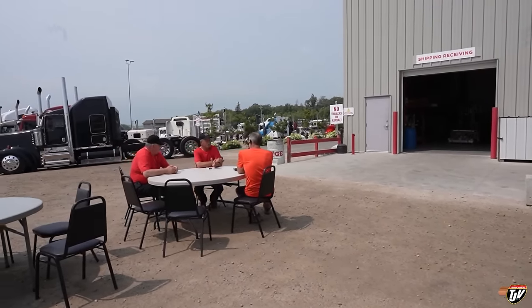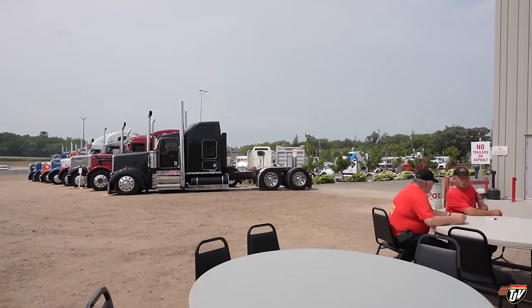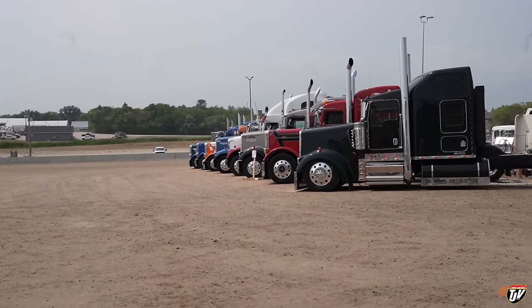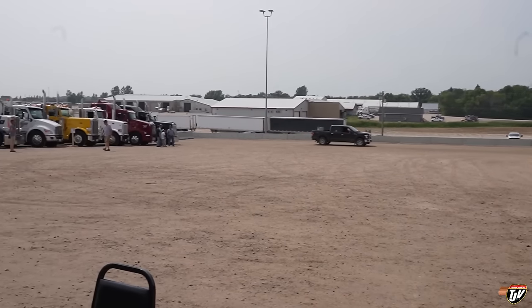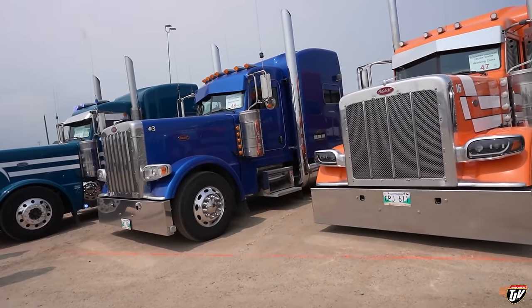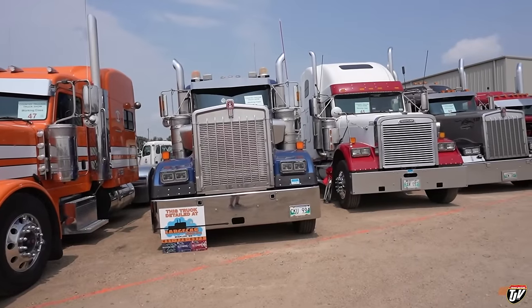And then that section back there is the show and shine section. And this section here is the working class. You can see Old Blue's nose sticking out right over there beside my dad's truck. Here's the working class section. And there's Old Blue right beside my dad's truck.